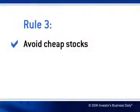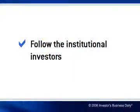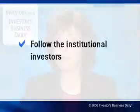Let's look at rule number 3 of our 20 rules for investing success. Avoid cheap stocks. Studies of the great stock market winners show it's best to buy stocks selling between $15 and $100. IBD and Investors.com often remind readers, follow what the institutional investors are doing. As you do that, you'll start to notice mutual funds and pension funds don't put much money into cheap stocks. They know you get what you pay for.